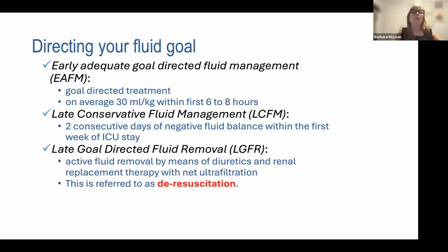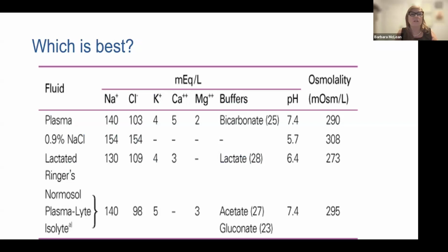And then we really have to think about, at the end of that first week, should we start removing fluid? An active removal of fluid means that we're doing aggressive diuretics, and we're going to actually consider renal replacement therapy, even if you're not in kidney failure, because we got to pull some fluids off. And of course, that's referred to as deresuscitation.